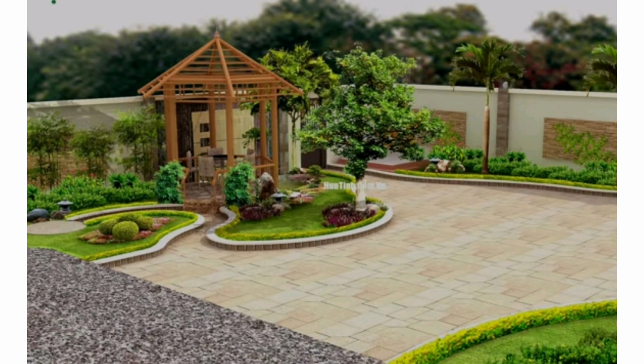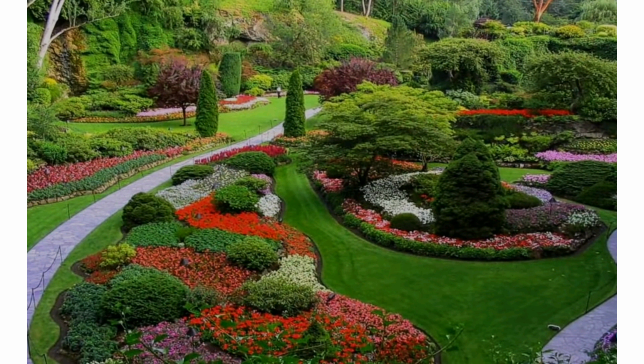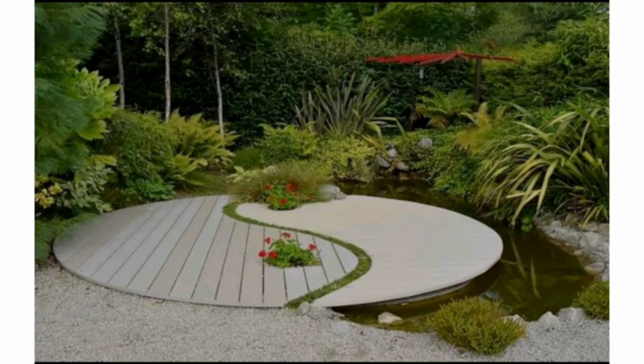Six, repeat planting and colors for impact. Seven, for an eye-popping display, repeat planting of wildflowers and the likes is the way to go, as seen in the beautiful garden of a restored 17th century country cottage.